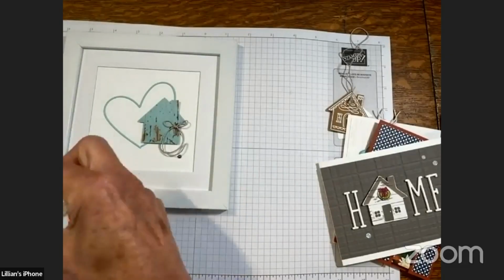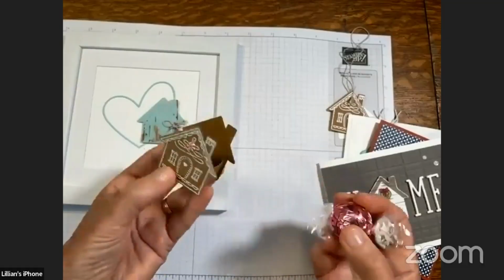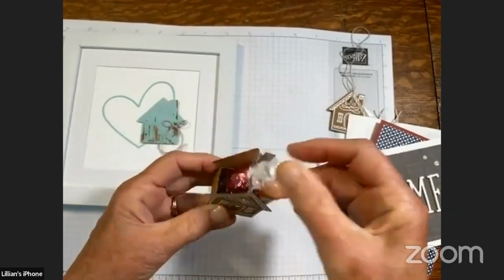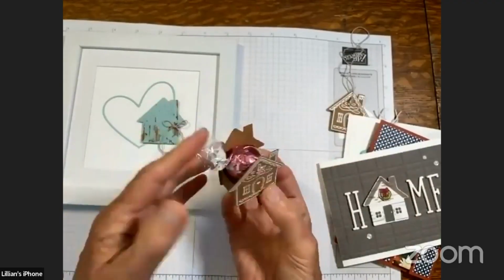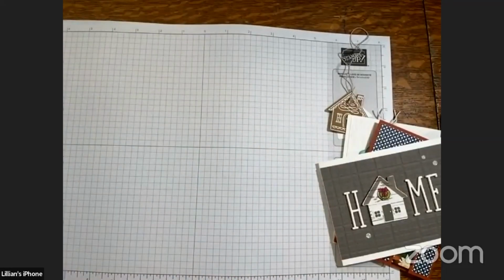And then, of course, you can always make a little 3D item to have at the dinner table or to give to coworkers or whatever. And so I just made a little one like that. And I'll have a video coming out on how to do that, but it will hold a chocolate or just a little something else that you might want.